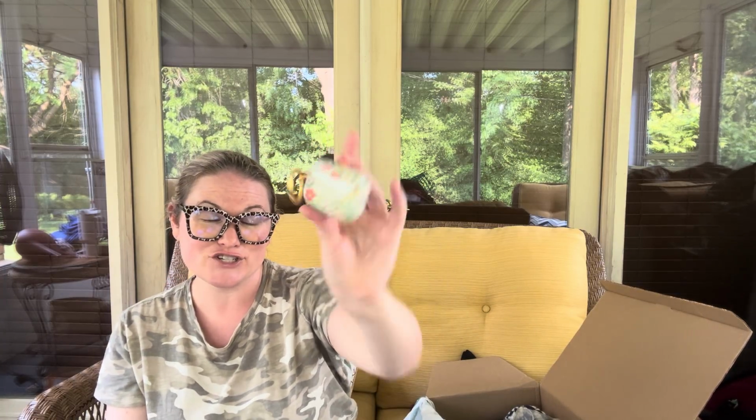So I actually might keep this as well. The case I have now is kind of slippery and it doesn't stay on the best. And this one's really nice. It has a keychain, so I might keep that also. If I decided to sell it, I will put a price on the screen. But that's a great item.